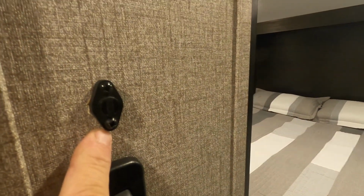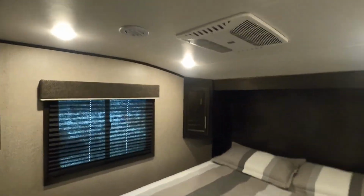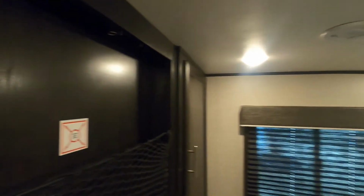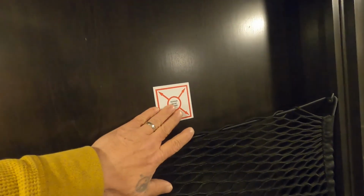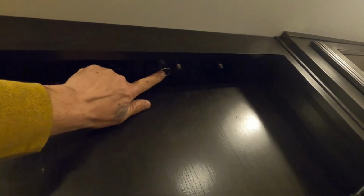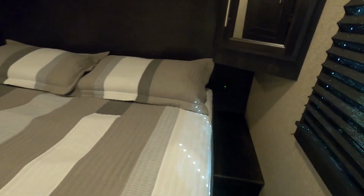Bedroom lighting. Another one of those temperature readers. See, the AC is still running up here. You can go to the control panel and shut that back off. Television bracket, cable hookups, 12 volt, 110. Next to the bed, USB ports at 110. And then storage up underneath your bed.